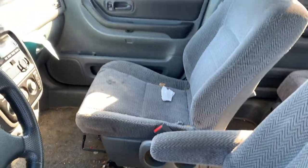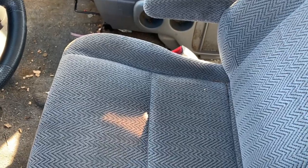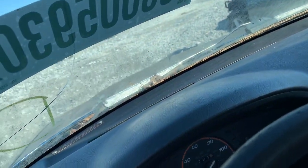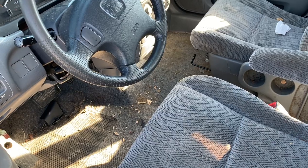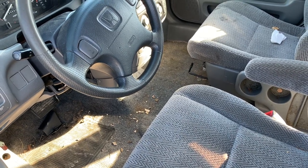I thought these things used to sell pretty good, but they don't really sell pretty good. This one got 138 on the miles. 1998. Man, no power, man. No power. Let me take this off. We got to go look for this car.